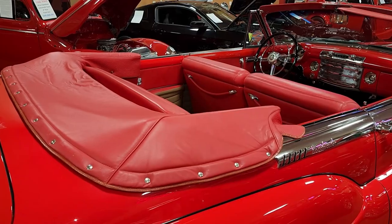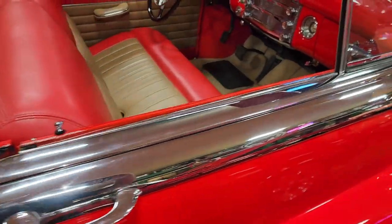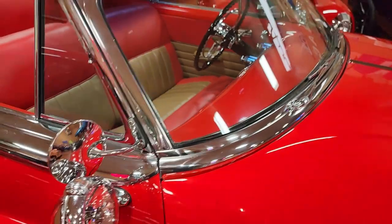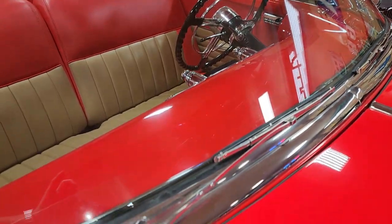The Roadmasters were known for their quality and style. The original body panel fit and finish is magnificent. The extensive stainless chrome trim has been professionally plated and polished and appears in very fine condition.